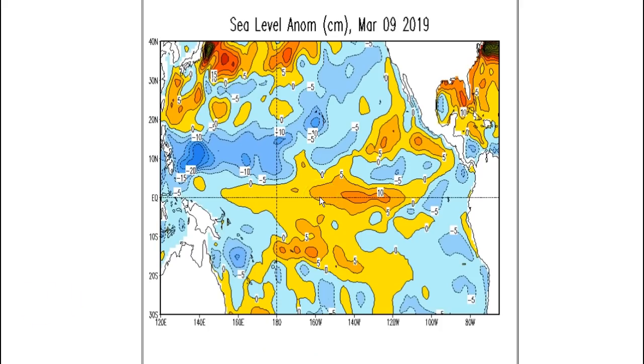This is from Jason 2, Jason 3 data, and we strip out all the waves, the wind waves, the tides. So that's South America, Central America, New Guinea there. That's the equator. There's the date line. And this is centimeters above normal. So the ocean is higher than normal over the entire equator, with this one core up to like 10 centimeters above normal.